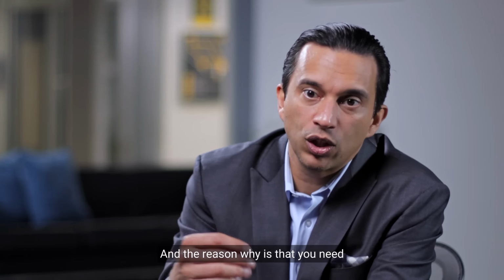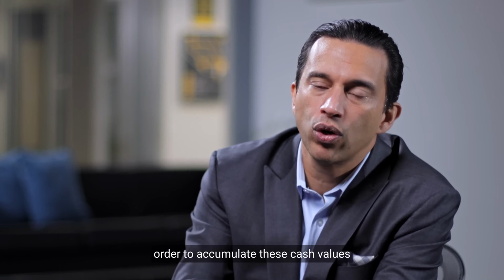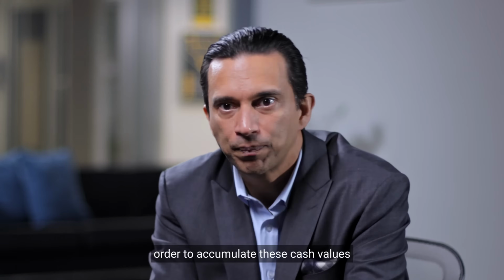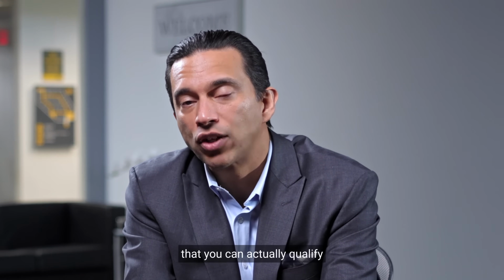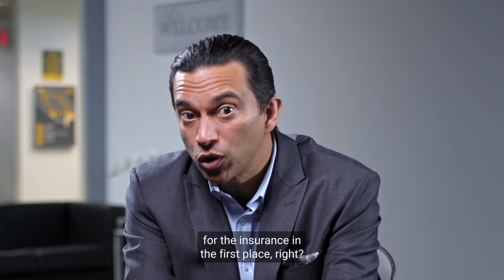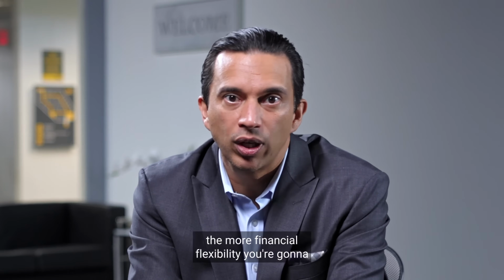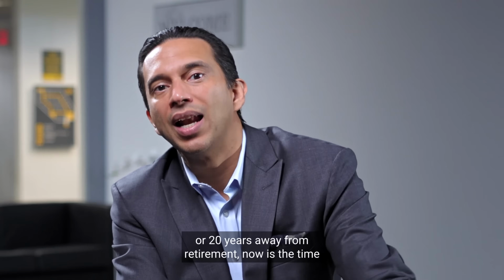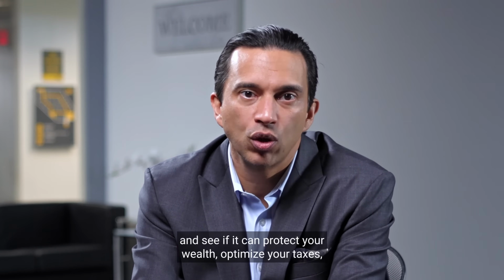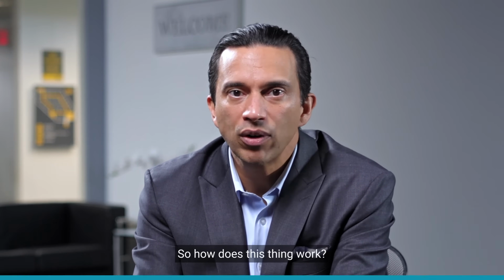And the reason why is that you need to contribute consistently over time into this policy in order to accumulate these cash values. And do your best to ensure that you're in good health so that you can actually qualify for the insurance in the first place, right? So the earlier you start, the more financial flexibility you're going to have in retirement. So if you're 10 or 15 or 20 years away from retirement, now is the time to look at an insured retirement plan and see if it can protect your wealth, optimize your taxes, and create a legacy for your future generations.